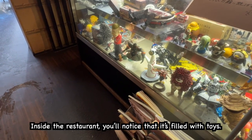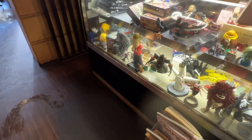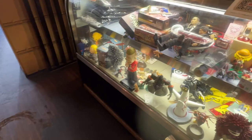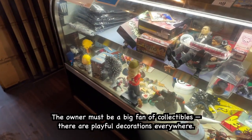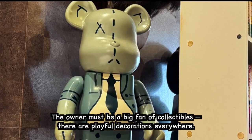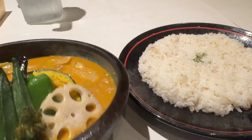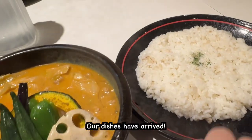Inside the restaurant, you'll notice that it's filled with toys. The owner must be a big fan of collectibles. There are playful decorations everywhere. Our dishes have arrived.